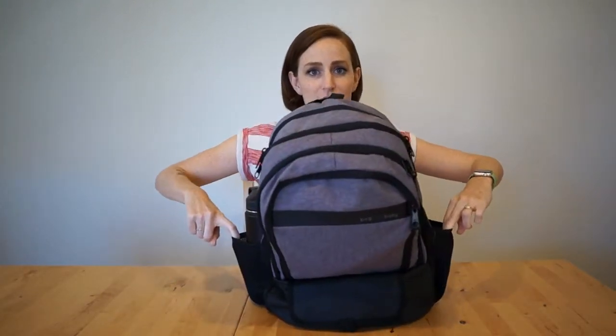So let's take a second to go through some of the features and do a little tour. I'll show you what I keep in my diaper bag, and you can see how I've organized it. And then I'll go through some of my favorite things and the things that I think could probably use some improvement. So just from the front, you can see that it has 2 mesh pockets on the sides.